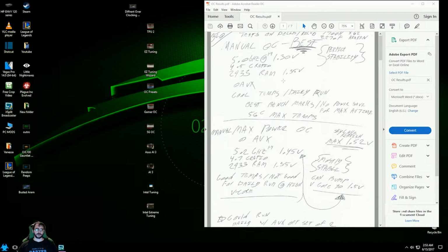Out of all my results, the best results were my manual overclock that I did myself. And the manual overclock, you can see I wrote it down here, is my best one. It's perfectly stable at 5 gigahertz, 1.3 volts. The RAM is configured perfectly at 2933, 1.35 volts, with a 0 AVX offset. This is how I run daily on my computer. Really good cool temps. It gave me some of the best benchmarks.